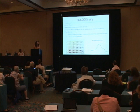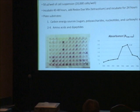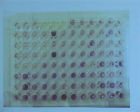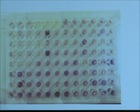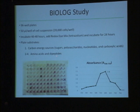And the way that the plates work is that you put your patient cells or cell lines into the wells, and then the metabolism of the substrate will result in generation of NADH, which will then result in the formation of a dye. And so you can monitor the substrate metabolism by the generation of the dye in a plate reader. And so for these first experiments, they used 4 different Biolog plates, the first of which had various carbon energy sources, and the other 3 plates had different amino acids and dipeptides present in each well.